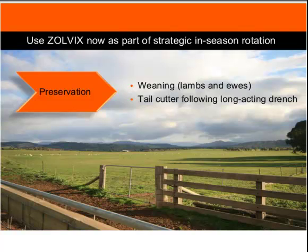And tail cutter or exit drench, for those of you familiar with that: industry best practice is that following the use of any long-acting drench, you should rotate away to a short-acting drench and one from a completely different class. Because producers who need to use long-acting drenches obviously value having the opportunity to do that.